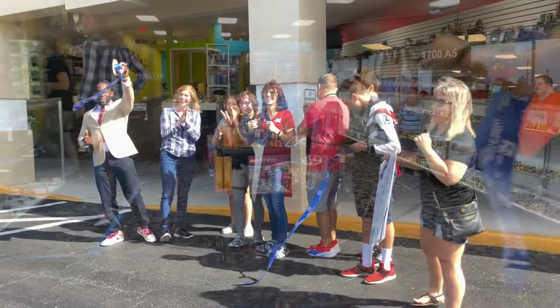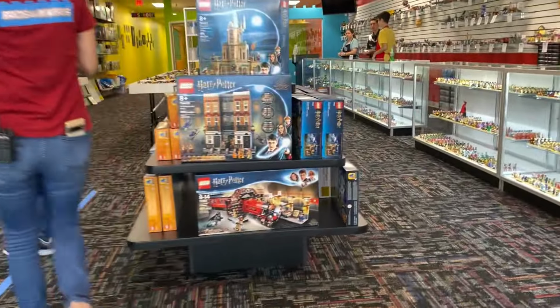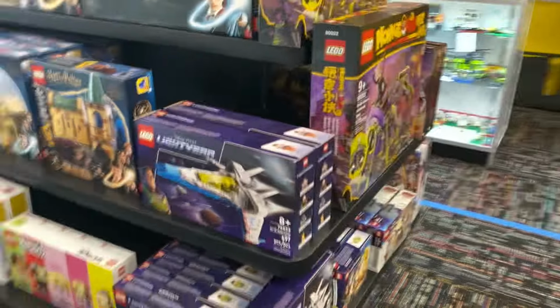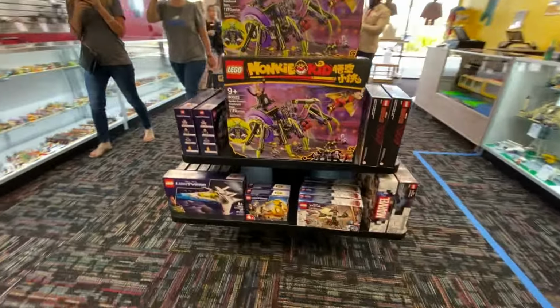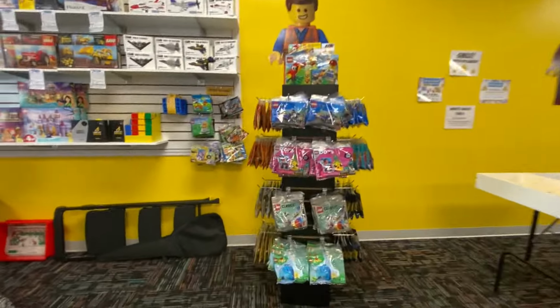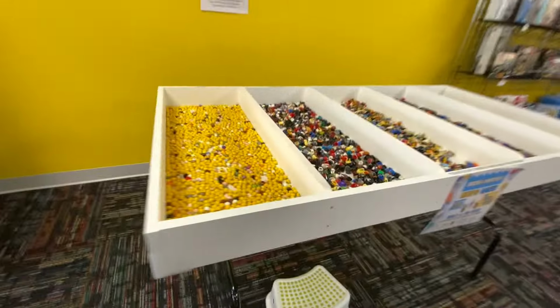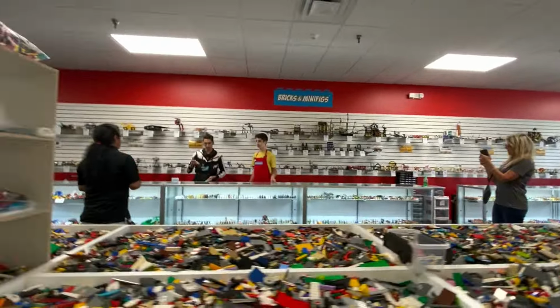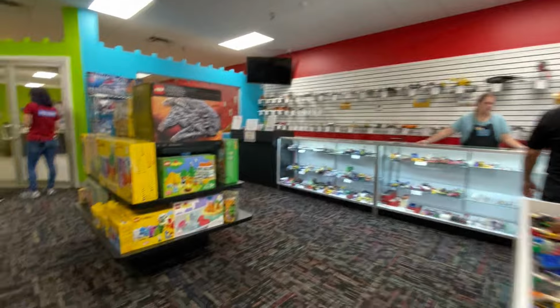Woohoo! Congratulations! We're in Bricks and Minifigs at the grand opening. I'm going to show you everything they have. So here's the middle part of it. This is super cool. Those are all the poly bags. Then these are minifigure parts, and then just bulk. Those are built Lego sets and minifigures.